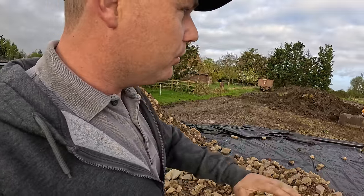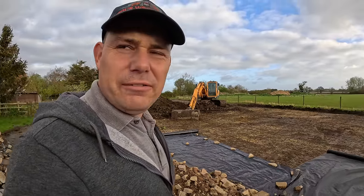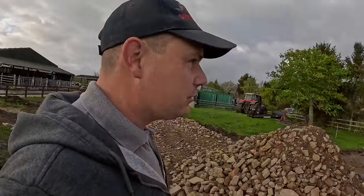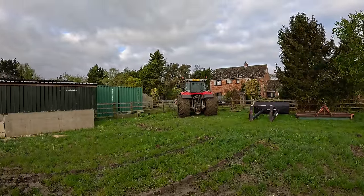We've got to push all the stone in so we can reverse ourselves in and then level it back as we come. And it should be a finished job after that, but it's nice to be starting work on it, actually. We're not going to go flat out all day on it, but we're going to have a morning on it. There's a tractor, look.